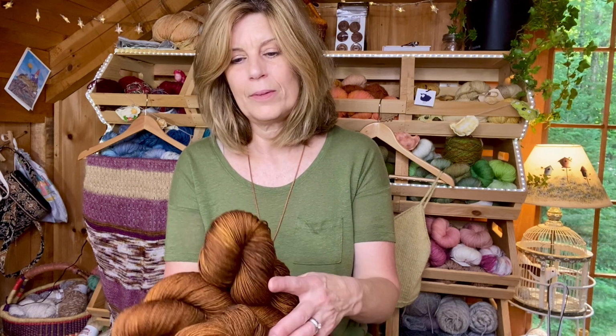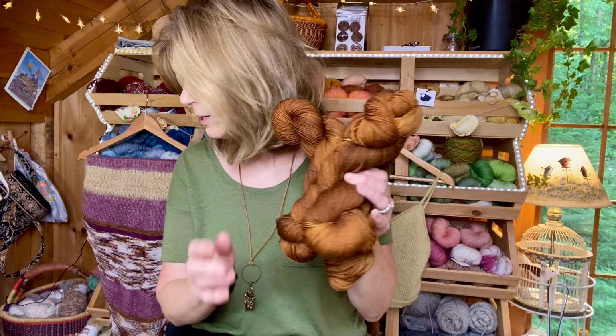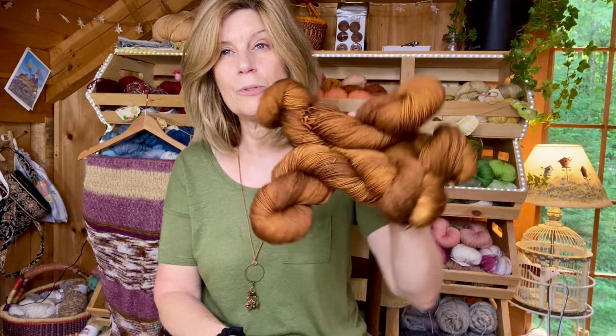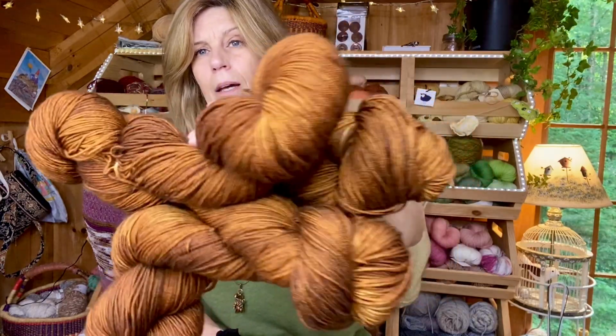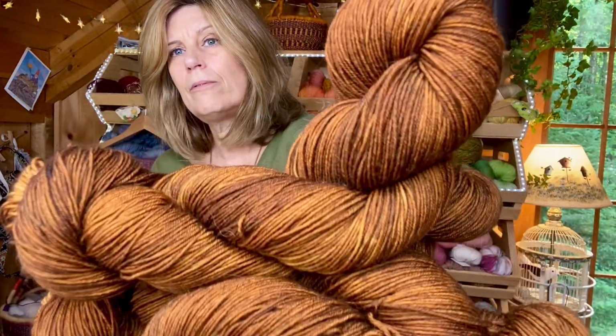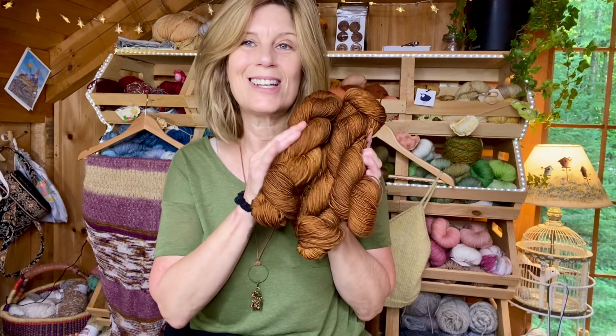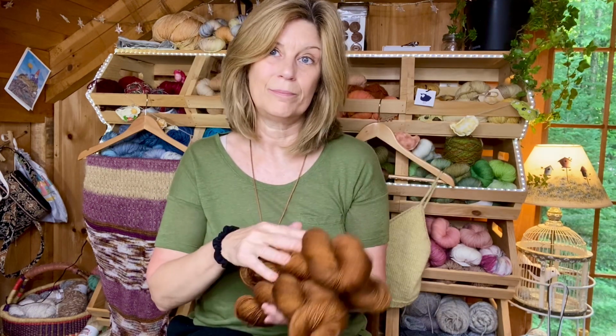So I dyed just these three, and these are 85% superwash merino, 15% nylon. Just love the way they turned out. If I were selling these, I told Joe I would have named them Copper Penny, because I think they're the perfect copper penny.